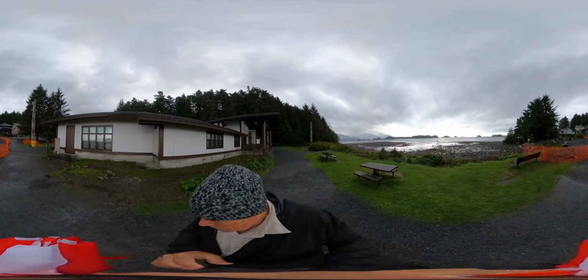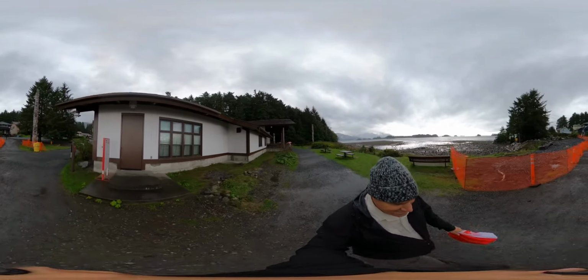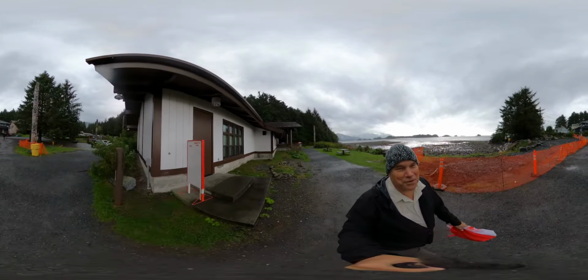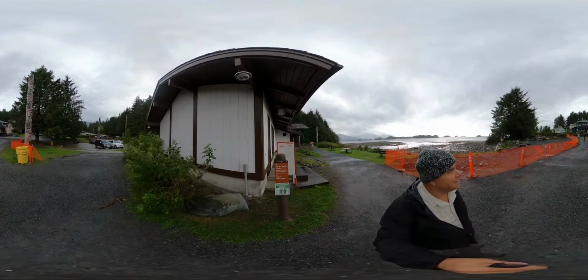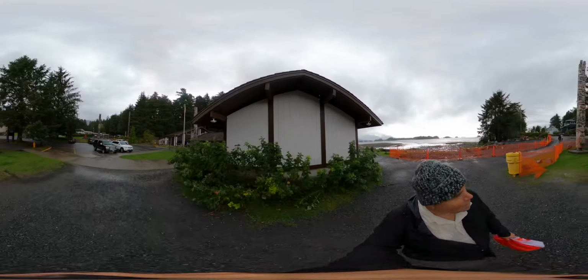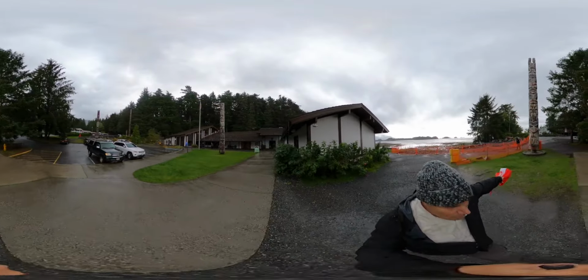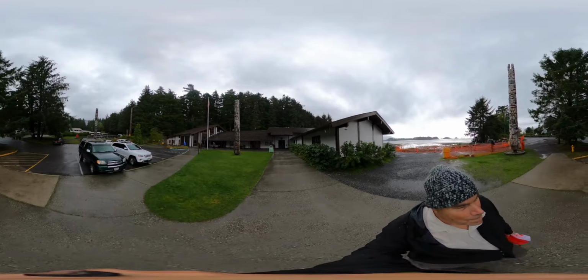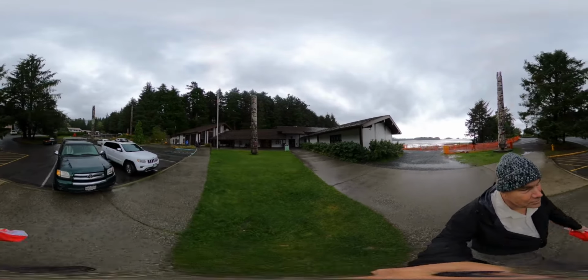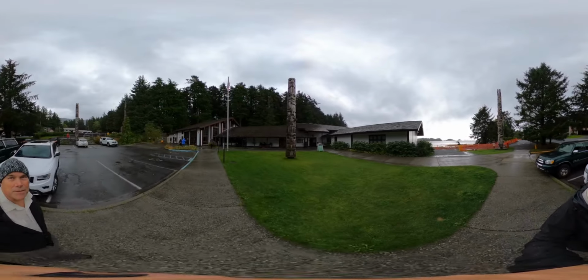So I'm sure that lens is getting wet as soon as I dry it off. Sorry. If I hold the umbrella over it, guess what? You don't see anything. Remember, this is 360. You can look all the way around. Totem there. That's the road back to Sitka. This is the visitor center. So we got another totem here.